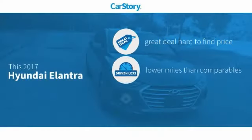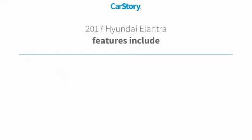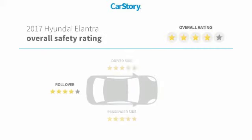Car Story research indicates this vehicle as being a great deal that is hard to find at this price, low miles, and loaded with features. Features also include premium sound system, satellite radio, rear view camera, hands-free Bluetooth integration, and has been listed as an IIHS top safety pick with these ratings.